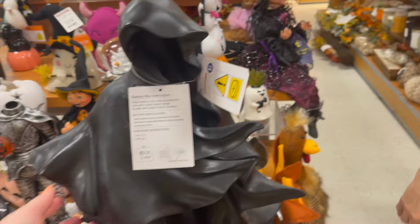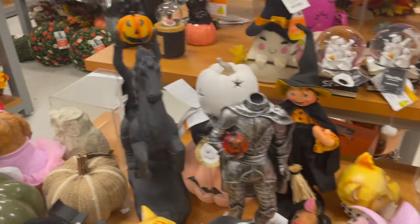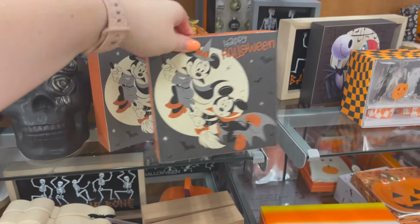I think we saw this. Didn't we see this? I think it was Cracker Barrel, but different. I think it was white. Ooh, Headless Horseman. Actually, horsemen. $30 for Headless Horsemen. I like these. Oh, yeah, that's really cute.